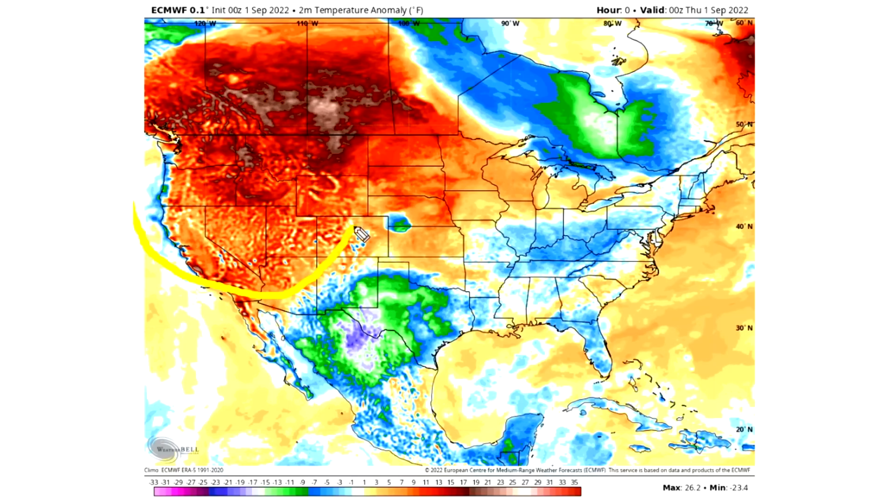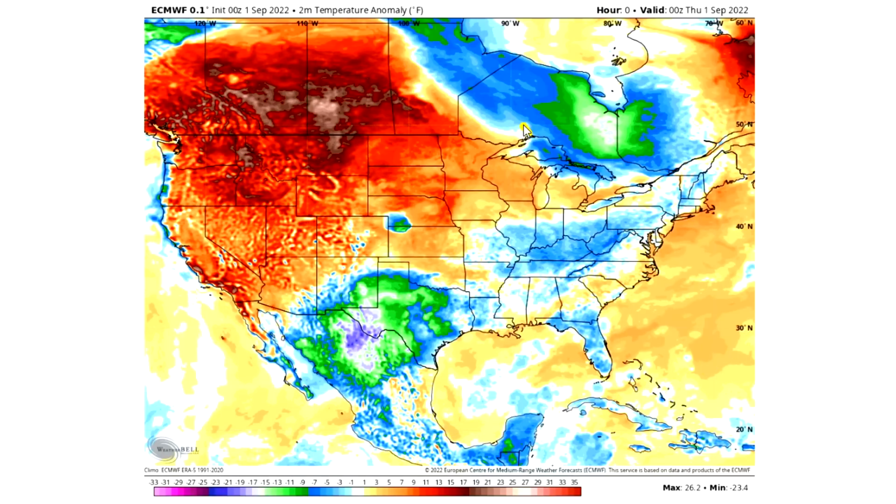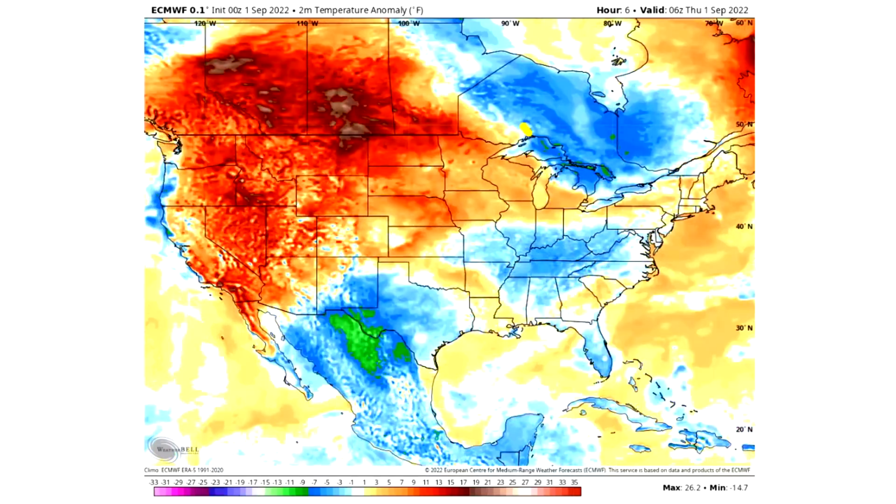We have a huge ridge out west. This is what we've been calling for. This is exactly what's happening. Cooler air overall for the eastern United States. Again, exactly what we called for. So this is kind of on par with what was expected for the most part.